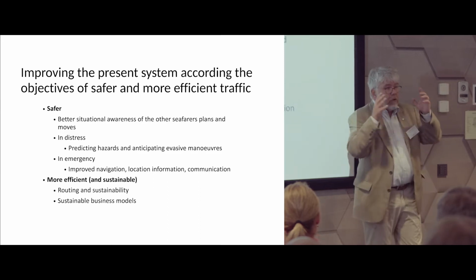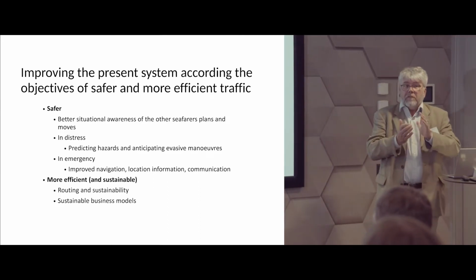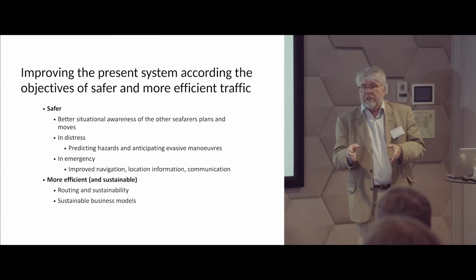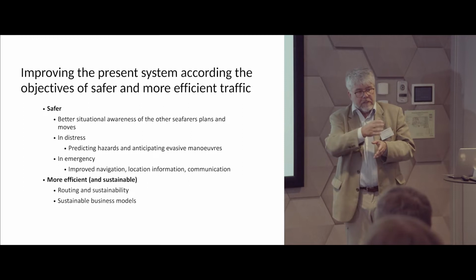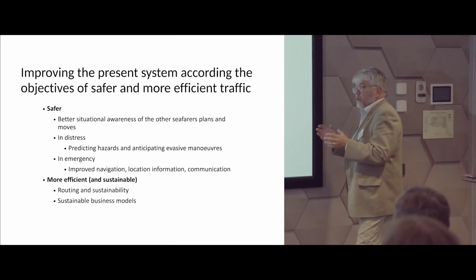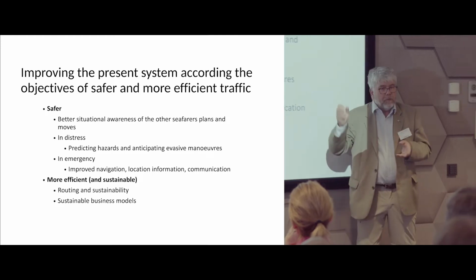So this leads to the long-term view that probably we should think about the other seafarers. Should they bear responsibility for their own actions? So it's not the responsibility of the ship going through the fairway. They are already overburdened by the information that we are providing. But the ones outside the fairway should have better information, because they have better capabilities of maneuvering and evading risks.